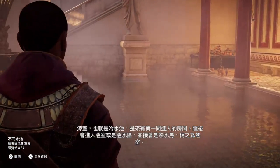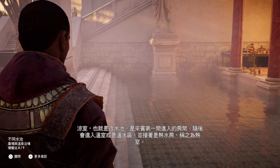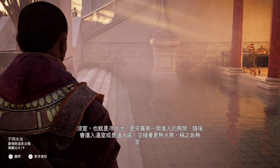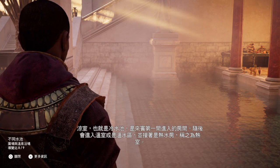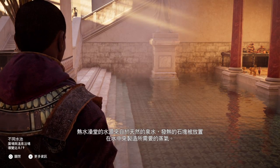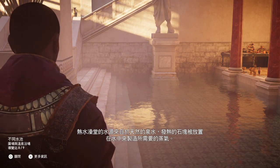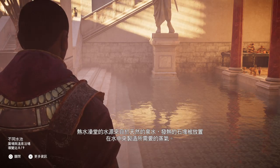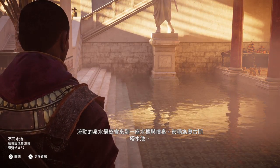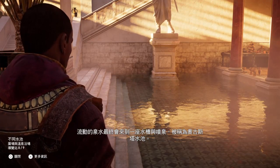The Frigidarium, a pool of cold water, was the first room visitors entered. It was followed by the Tepidarium, or tepid water area, and then the hot water room called the Caldarium. Water for the thermal baths was sourced from a natural spring. Burning stones were deposited into the water to create steam as required. The flowing water of the spring ended in a cistern and fountain referred to as the Aqua Augusta.